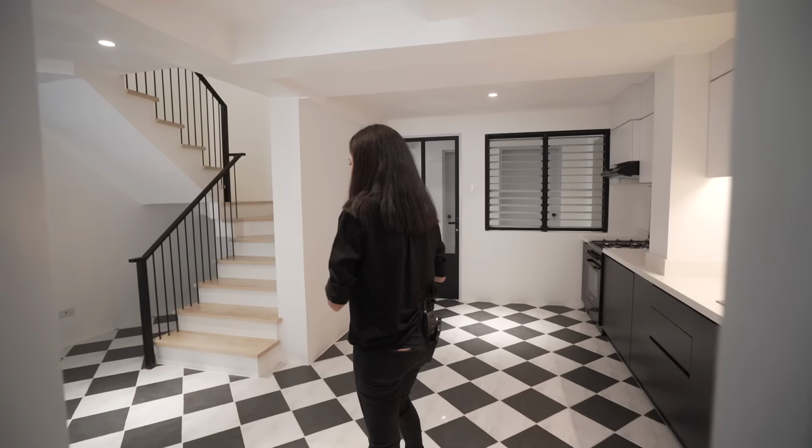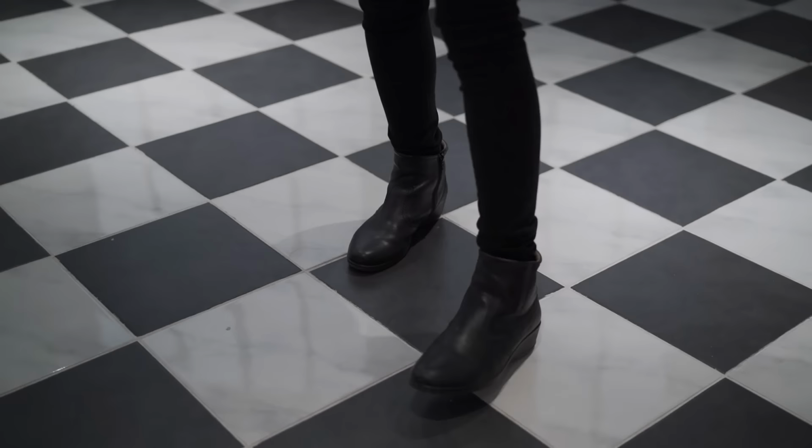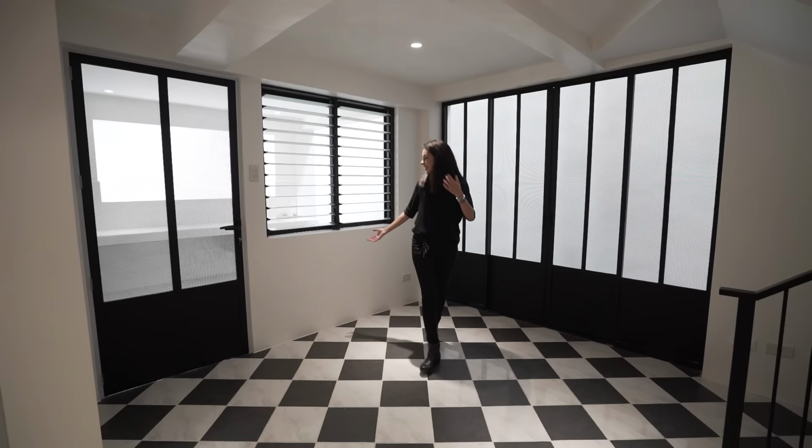But this service area really is beautiful. I love the tiles that come in a classic checkered pattern. These never go out of style. Oh, you're right. We fit in with the theme of the house.